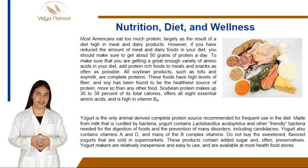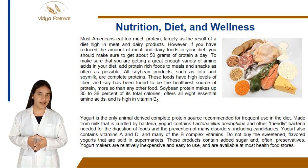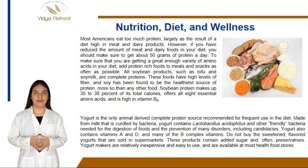Do not buy the sweetened flavored yogurts that are sold in supermarkets. These products contain added sugar and, often, preservatives. Yogurt makers are relatively inexpensive and easy to use and are available at most health food stores.